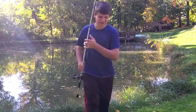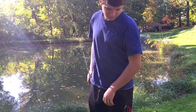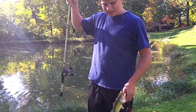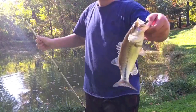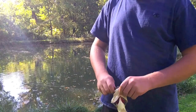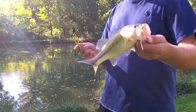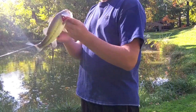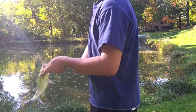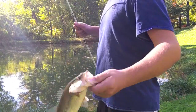Another fish. There's a bunch stacked up right here. One's a little bit better, but not that much. I think a lot of them are pretty much little guys, just under a pound, three-quarters of a pound. Bunch of little fish in here. Still a fun day. I probably caught like 7 or 8 fish in half an hour or so. Let them go.